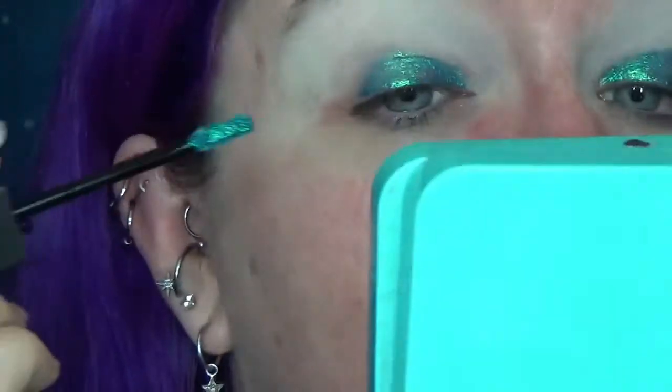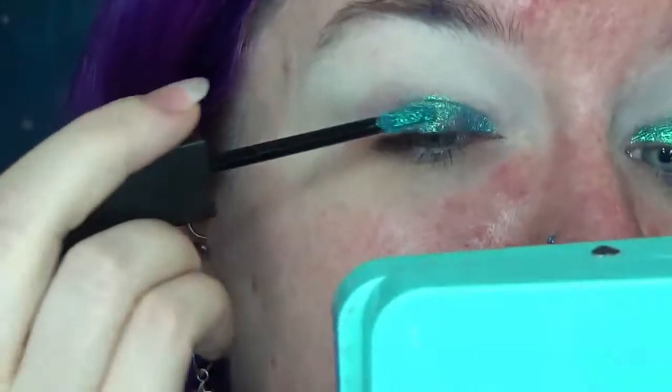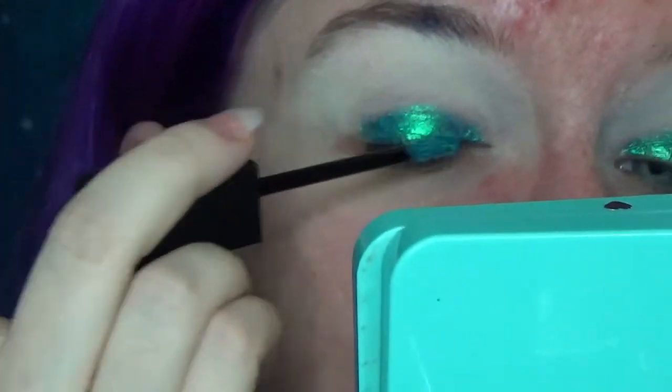Okay, so this eye is definitely looking more pigmented than this one. I've also done completely different shades, but I'm going to go in and do my crease anyway, so that's not going to matter as much.